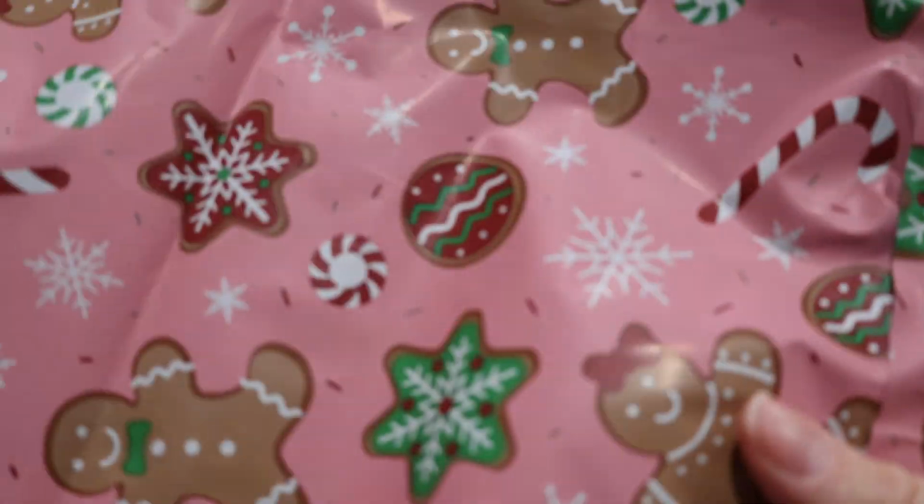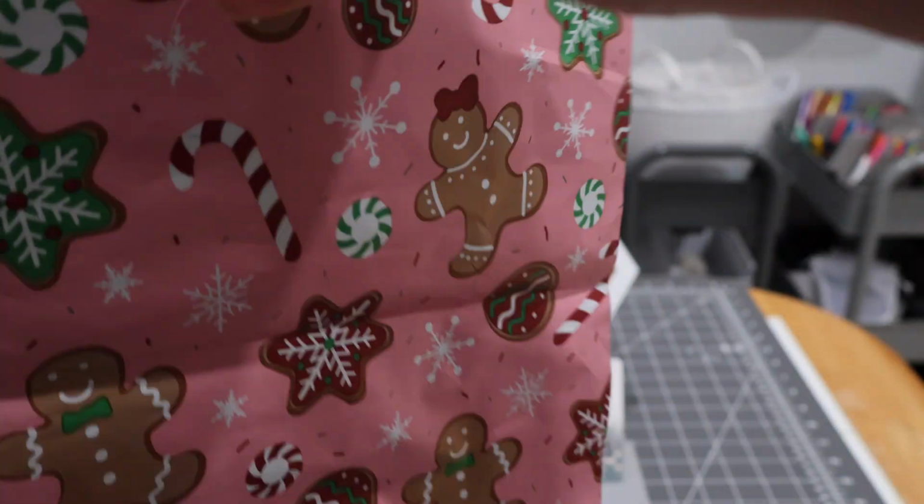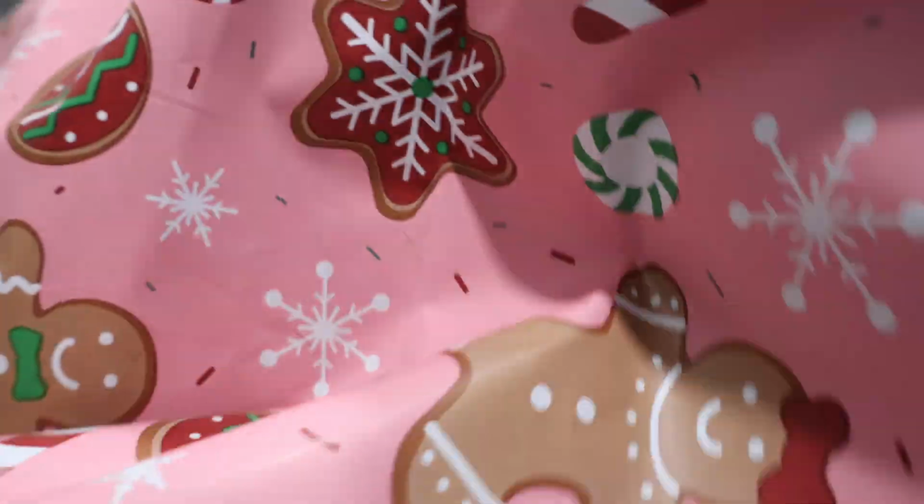Onto this fun package. I really like this mailer that these pins came in. All right, here's our pins. Let me just be sure we have nothing else in there. That is everything. Onto the pins. When I can, I like to be able to reuse this bubble stuff, so the tape was easy to get off of that one.